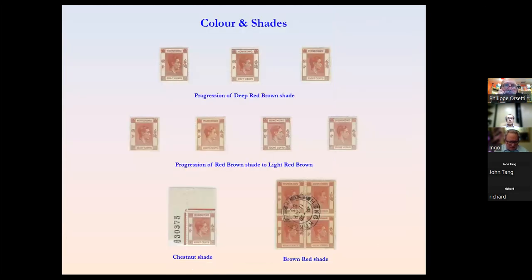Colors and shades. So the original printing color is a rich, deep red brown. Subsequent printings produced lighter shades of red brown, a chestnut version, and a distinctive deep brown red. Description of the colors comes from the many catalogs who all use slightly different terminologies. The terminology of colors in philately is a whole subject you can do a big talk on, because people call the same color different things. My sources are Gibbons catalog, Scott catalog, and Yang specialized catalog, as well as the Murray Payne Commonwealth King George VI catalog.